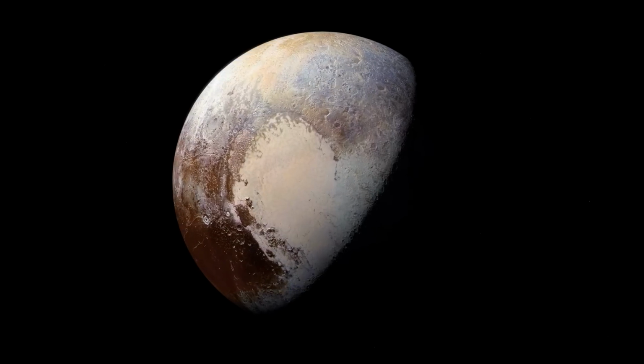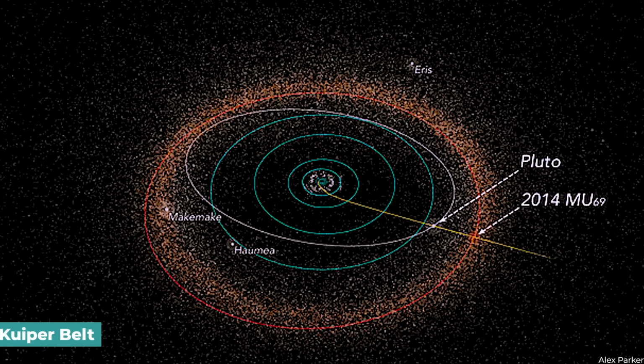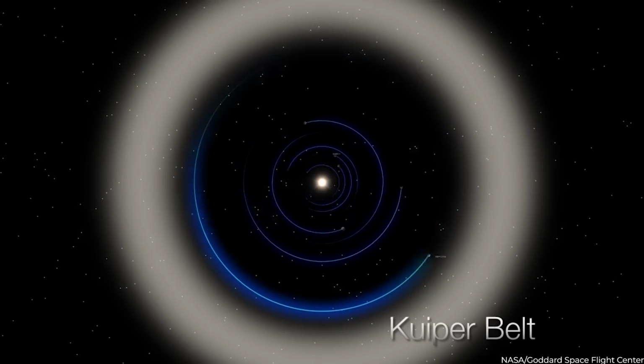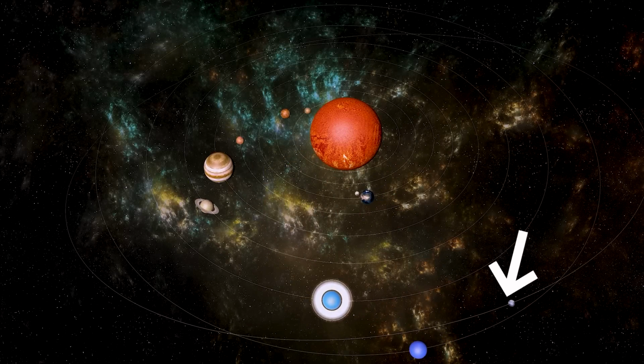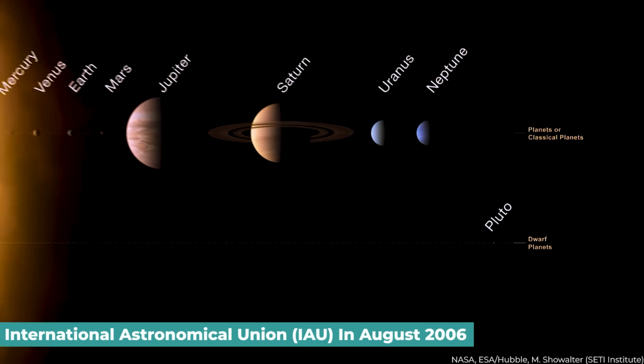Pluto is a minor planet in the Kuiper Belt, an area of frozen planets beyond the orbit of Neptune. In this remote area of our solar system, there may be millions of these frozen objects, generally known as Kuiper Belt objects or trans-Neptunian objects. Pluto was formerly thought to be the ninth planet from the Sun, until it was demoted by the International Astronomical Union to the status of a dwarf planet in August 2006.